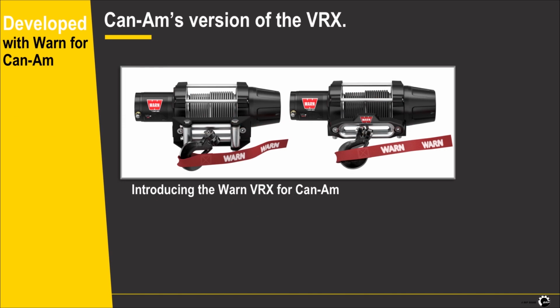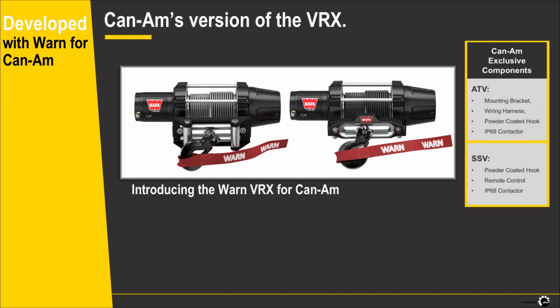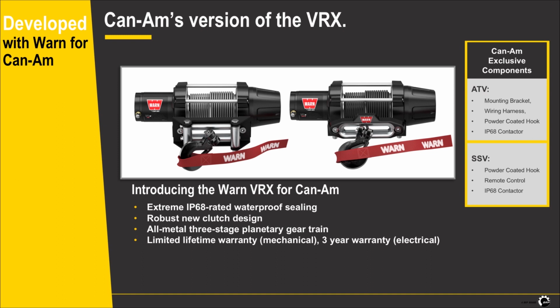Another addition to our winch lineup is the Warn VRX package specifically for Can-Am. This adaptation of the VRX perfectly blends Warn's reputed know-how with Can-Am specific components in order to facilitate the entire experience, from installation to operation. It includes extreme IP68 rated waterproof sealing to keep the elements out, a robust new clutch design based on 70-plus years of Warn four-wheel drive hub lock know-how, and an all-metal 3-stage planetary gear train for smooth and reliable control. It comes in 3 versions for ATV and 2 versions for side-by-side vehicles.